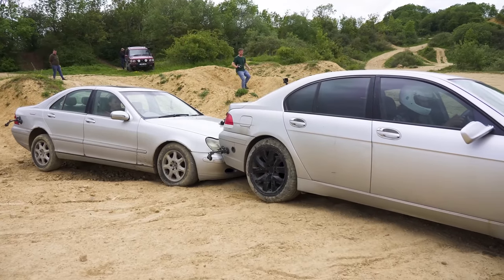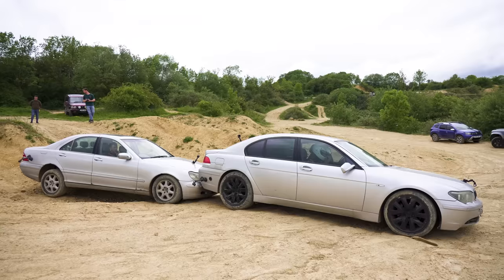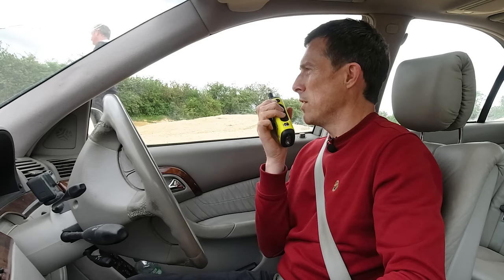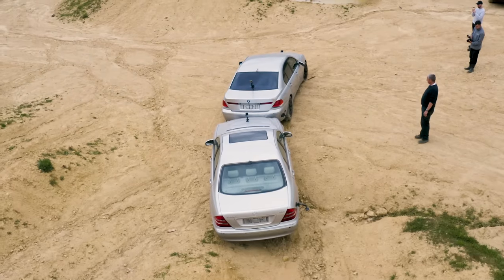Come on, keep moving. Come on. Is there a problem with the BMW? Has it just died? It has indeed. I'm trying to restart it, but no luck so far. Oh, it's going again. Was it the fuel just sloshed around and it just had an issue?